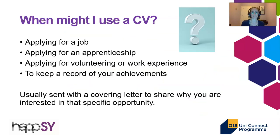When might you use a CV? As we've said, might be applying for a job, full-time or part-time, either now or in the future. Might be if you apply for an apprenticeship. Occasionally it's used when you're applying for courses, but most usually they'll go with an application form or the UCAS form with the example of university courses.